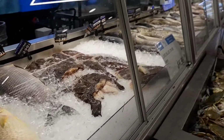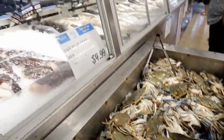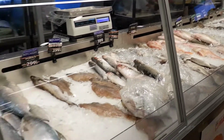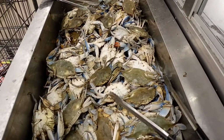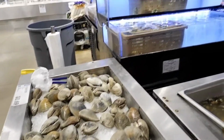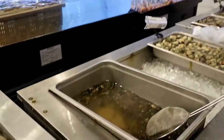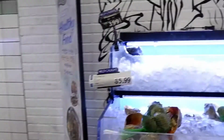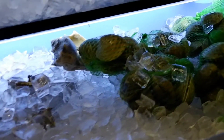Ito yung mga isda nila na fresh. Halimasag. Monkfish? Yeah, right at home. Guys, meron sila ditong mga seashell. Clams.